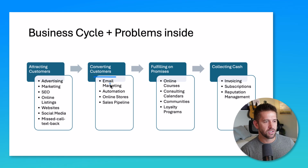Underneath converting customers, you've got email marketing, automation, online stores, sales pipelines, so many different ways to help people turn leads into sales. To actually help people deliver on their business, you can help them set up online courses, or if they're a calendar-based service operation, you can help them manage their consulting calendars. You can build online communities, loyalty programs, all kinds of great things to help any business owner build on their business. And lastly, when it comes to collecting cash: invoicing, subscriptions, just tap to pay, any different way to make collecting and receiving payments easier is going to make a lot of people very happy.